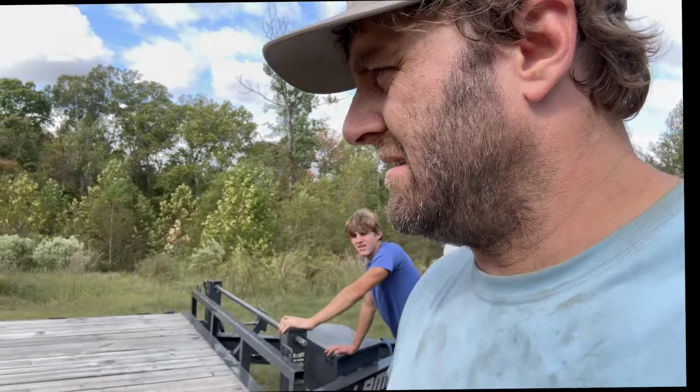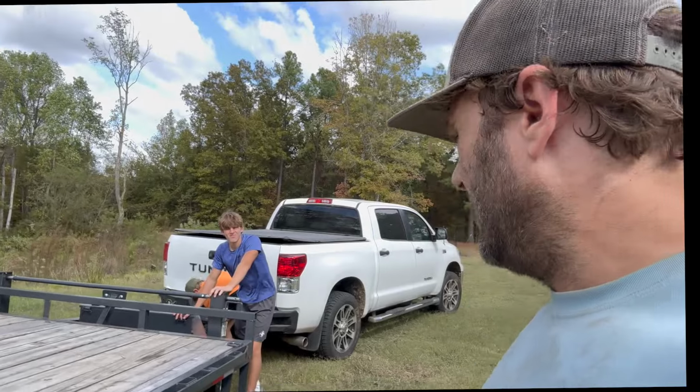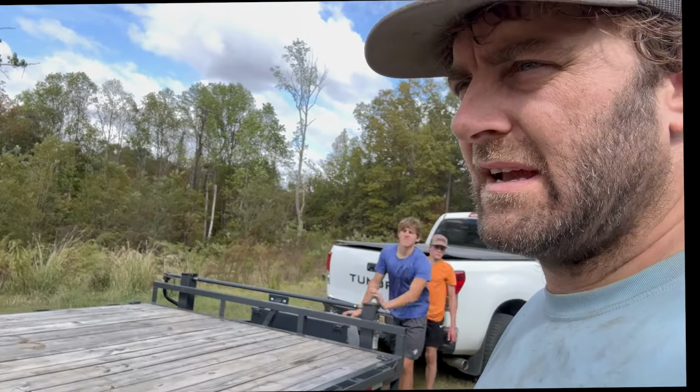All right, we got the wood for the barn trimmed up. Now we've got to take our trailer down there so we can load up that white oak that we have taken to that customer.